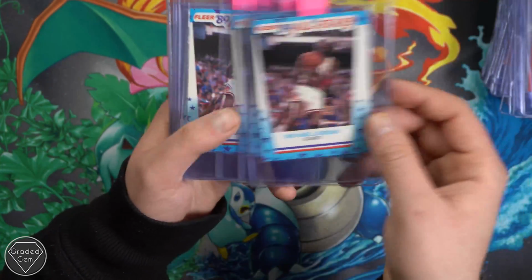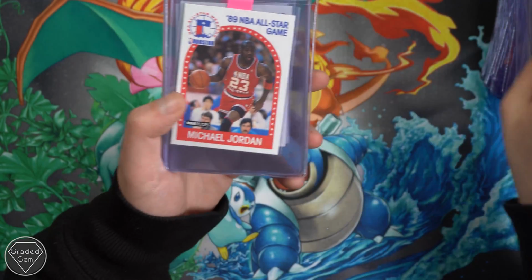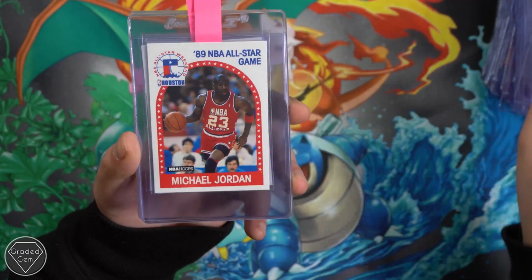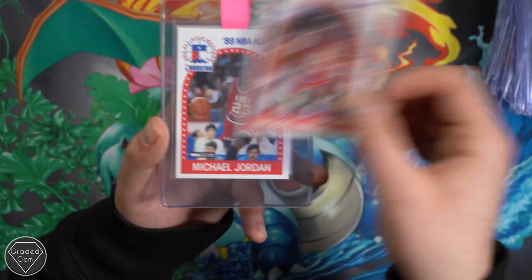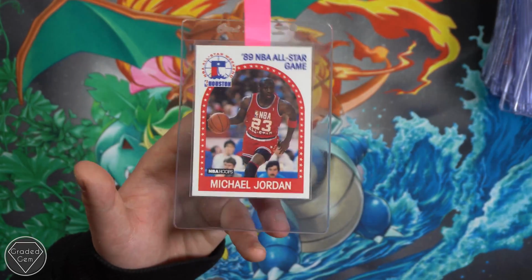Fleer 89 All-Stars. Loads of them. Can't believe how clean they are, to be honest, just by having a quick look. 89 All-Star game. Michael Jordan again. Kasper, thank you very much for that epic basketball submission.